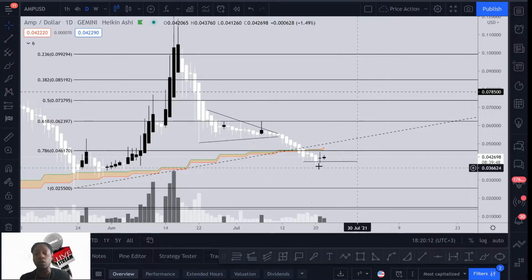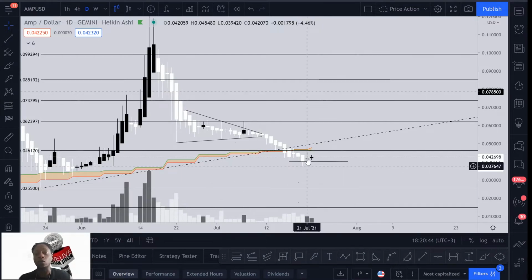So, yesterday we did get rejected at the 0.045 level, right? But we didn't move down lower, right? Looking at today's candlestick, we are not coming back down to the previous lows of 0.04 or 0.041. We're actually staying in between the 0.042 level, right? And that's actually pretty good from my perspective, because it's letting us know that the bears aren't quite able to push the market down much, right?